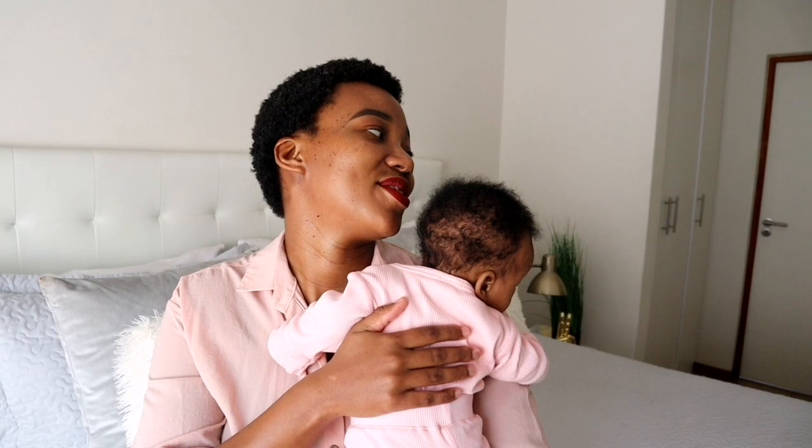We started potty training her in November, but she didn't like the ordinary potty that we were using for her. So I decided to get her a fancy one, which is a step potty, so she could be able to use the toilet. She showed interest in wanting to use the toilet, but she didn't really like her potty. So I bought her a step potty, and that went really well.